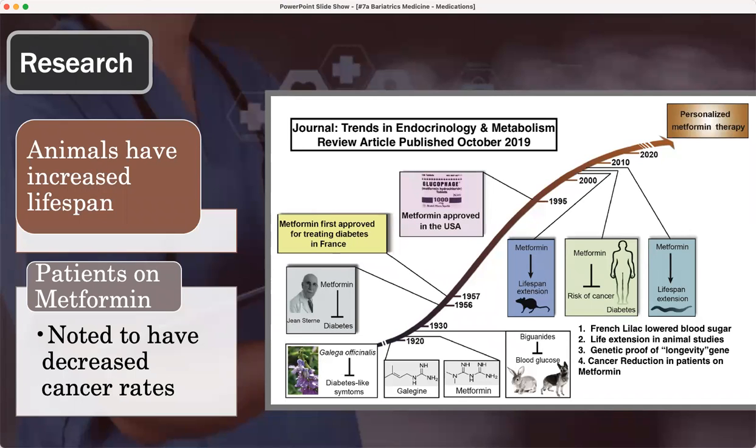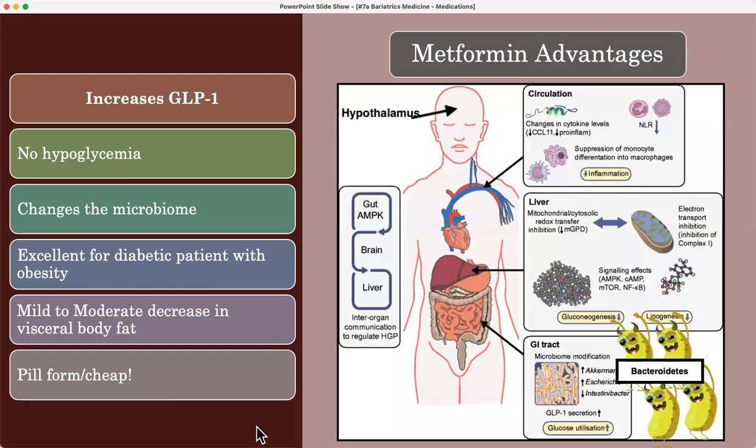So this is the research about metformin. It's gotten the interest of longevity researchers. They noticed that the animals that were on metformin, the trade name is Glucophage and the generic is metformin, lived longer in all life forms, with an extension of life, and it decreased the risk of having cancer in animals and in humans, in all of these studies. So they do have the proof of stimulating people's longevity genes. Patients on metformin have a decreased rate of cancer. So it has a lot of advantages.